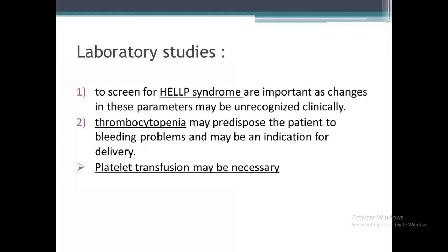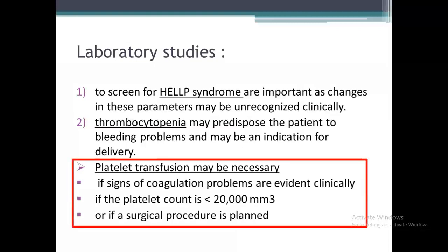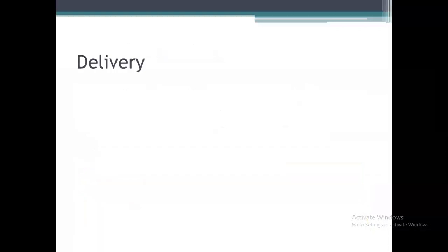Platelet transfusion may be necessary in the following: if signs of coagulation problems are evidenced clinically, if the platelet count is less than 20,000, or if a surgical procedure is planned. So these are the indications for platelet transfusion in women with preeclampsia.